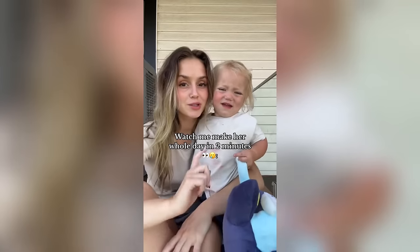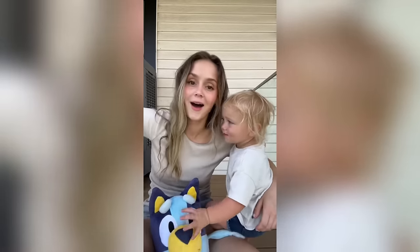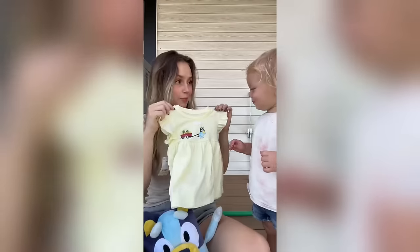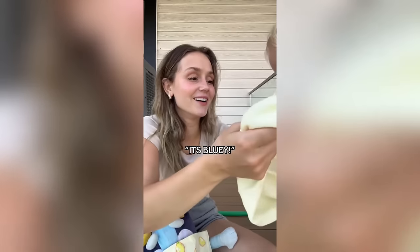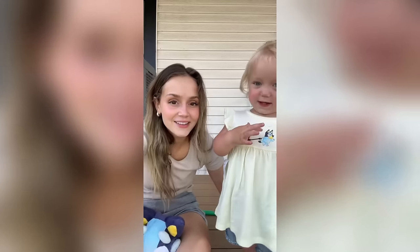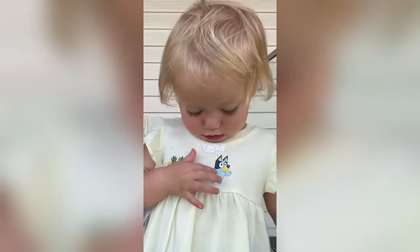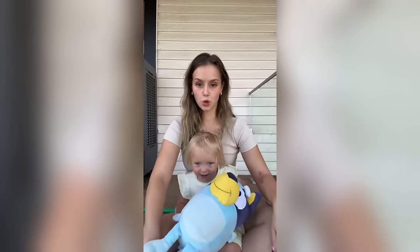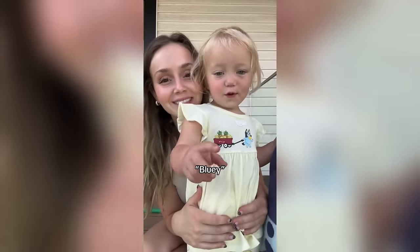You guys want to see Tommy's new outfit that she got? I'll give you a hint. She basically begged me to get it when we were at Target. Here you go. Bless you. Bluey, you want to put it on? Oh my. Yeah. Put that on your shirt. Bluey. Yeah, do you love it? Isn't it so cute?